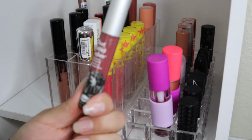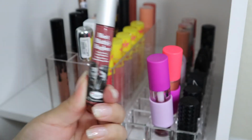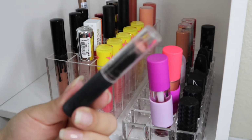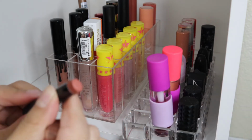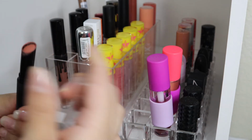I have the Meet Matte Hues from The Balm. And then I also had the Wet n Wild Perfect Pout lipstick. This was my favorite lipstick. This one is in Bare Your Soul. This is an all-time favorite lipstick of mine.